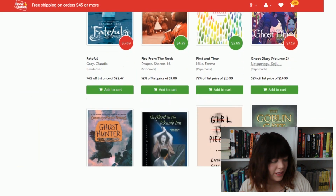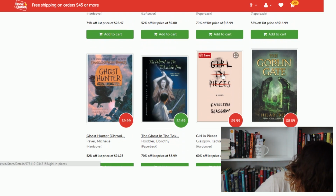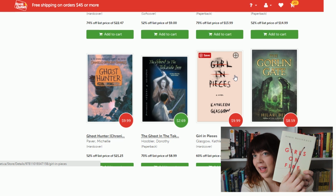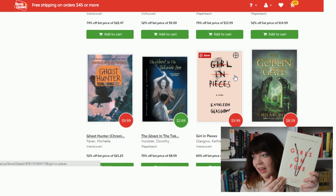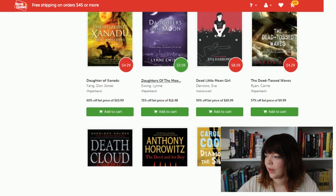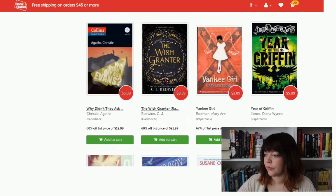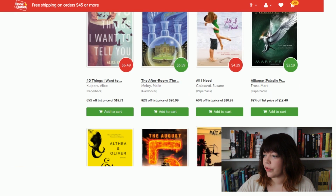I feel like Girl in Pieces is similar to Girls on Fire. It's got the red and it's got tan and it's really simple, but I've already read Girl in Pieces. Okay, I really want to find an underwater one. Okay, I'm gonna find one more and then go over to the thriller area.